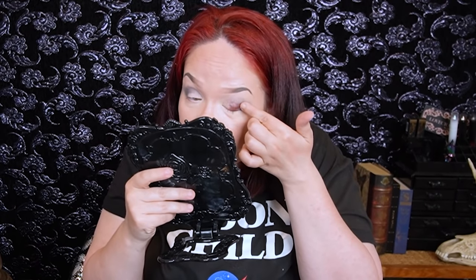Now I'm just tapping this in with my finger because it is a very wet formula. So you could use a brush, but when I have a really, really wet formula, I prefer a finger. I just think I have more control on where I pack it.